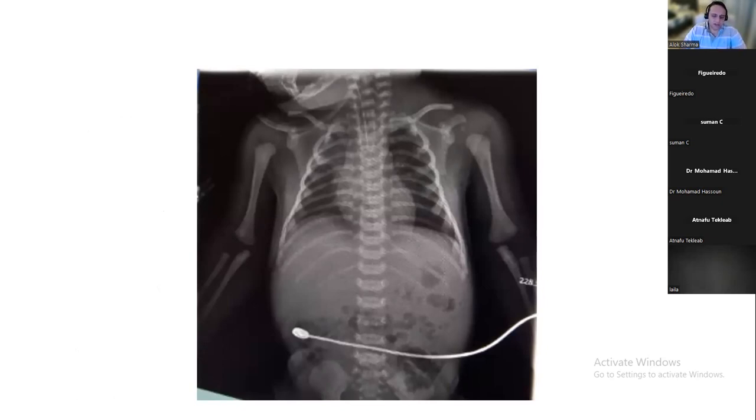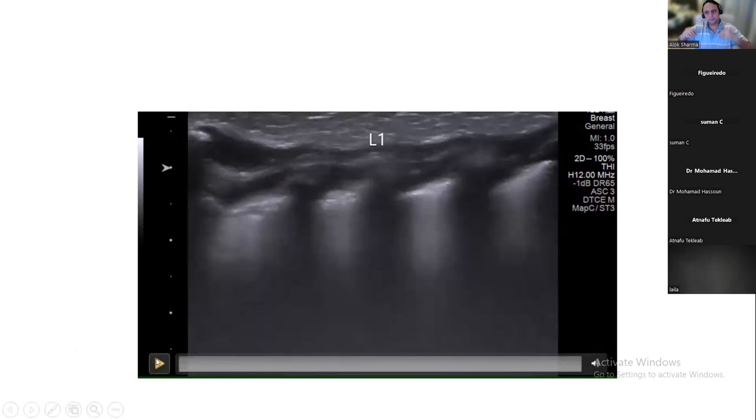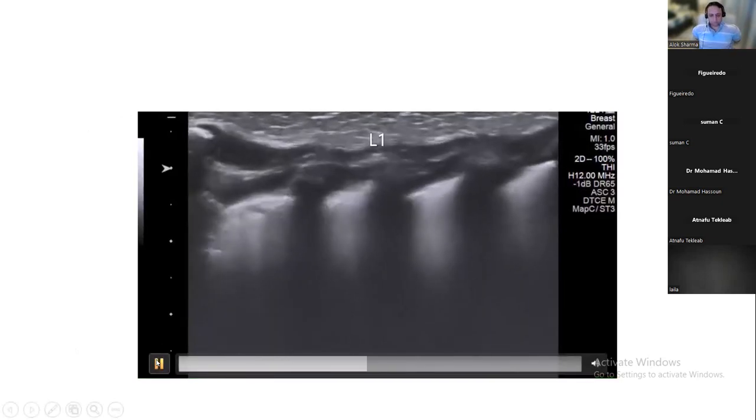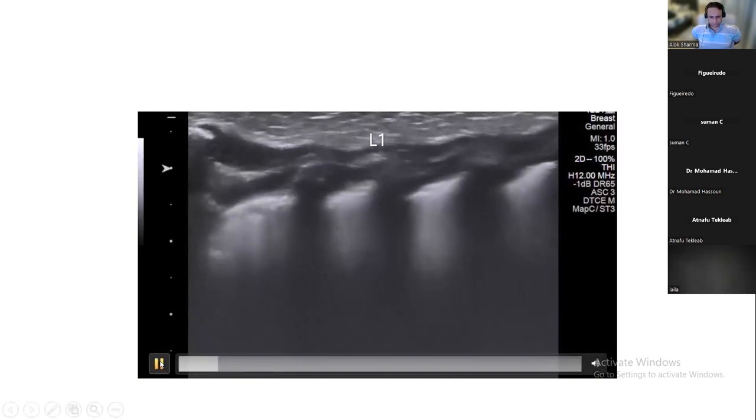That's very well delineated. So, this is lung ultrasound. This machine is a GE machine, actually. It's a different hospital. So, this is L1, GE machine, linear probe.